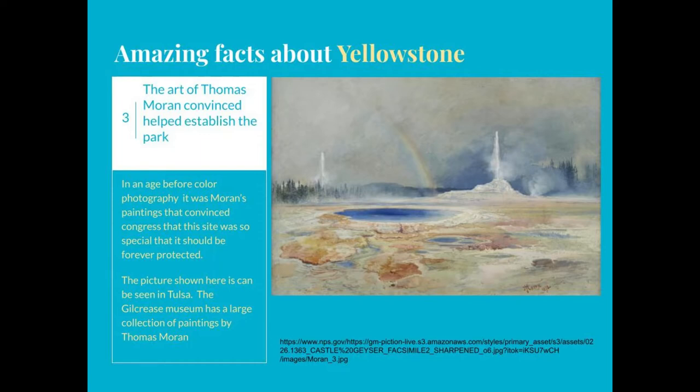There's a neat local connection to Thomas Moran. The Gilcrease Museum in Tulsa hosts a great deal of his pictures, around 110, and the one you're looking at here is one of those. So there's your local connection. When the Gilcrease Museum reopens, you might go visit some of it there.